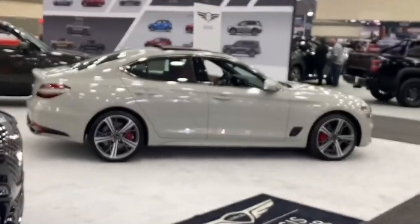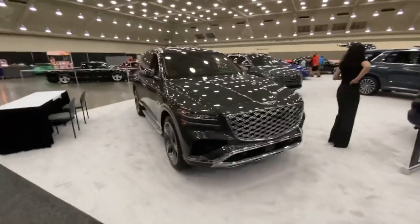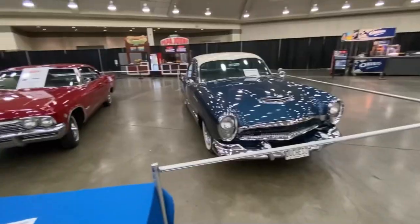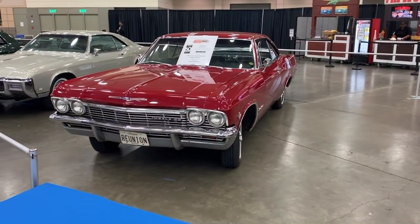Got the Genesis section. We already grabbed some food. These trucks are nice. Nice Impala.